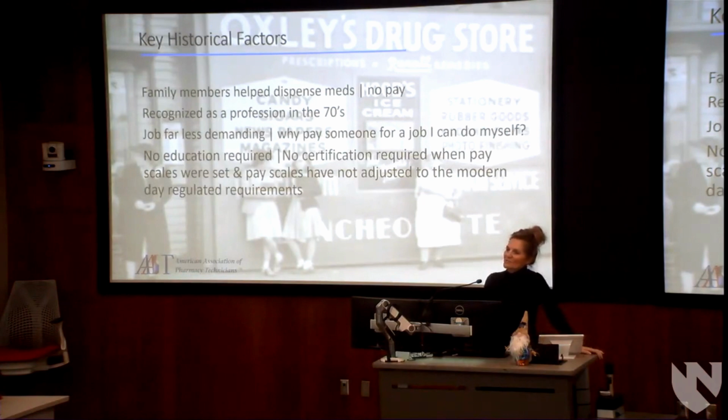Historically, education was not required for pharmacy technicians. Certification was not required when these pay scales were set. And the pay scales just have not adjusted to correlate with modern regulations and the modern-day job duties of the pharmacy technician.